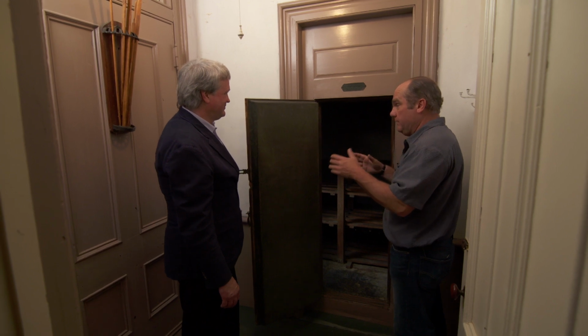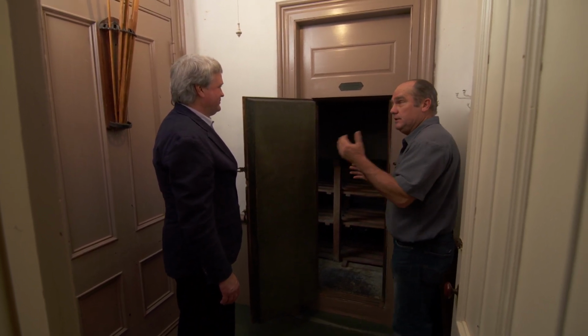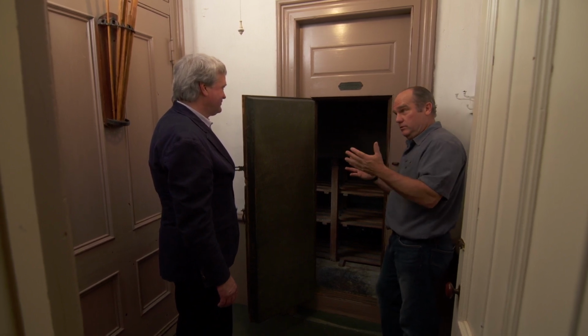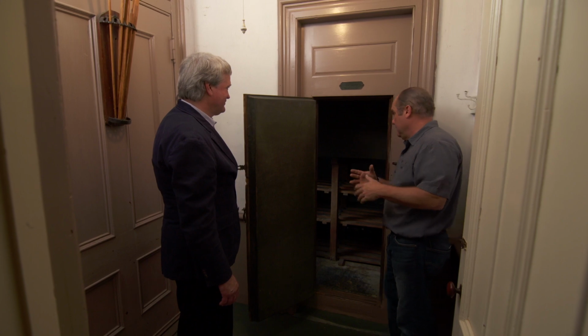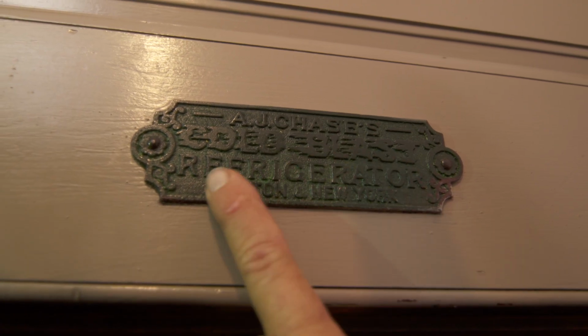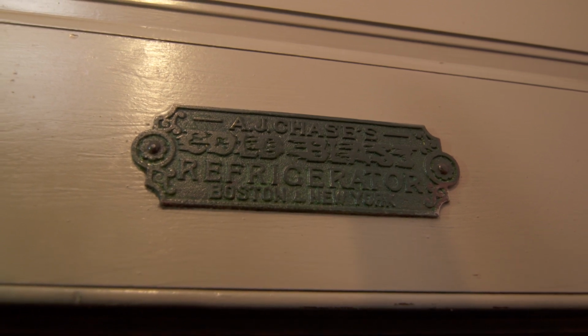In every local town, there was a whole industry. There was an iceman that would come and deliver ice. It was also a big industry locally. You had these ponds where they harvested the ice all winter, stored them in ice houses. And so this was a very big deal. Look at here. A.J. Chase's Cold Blast Refrigerator, Boston, New York. These people were living large.